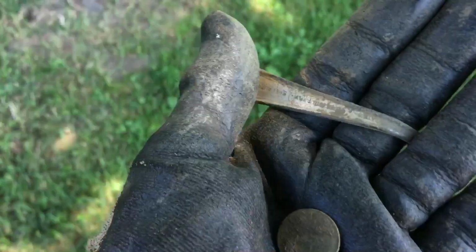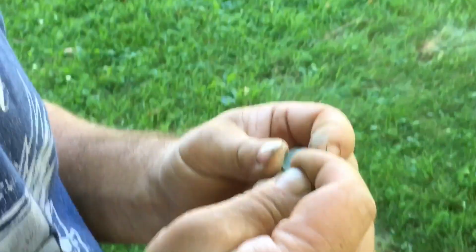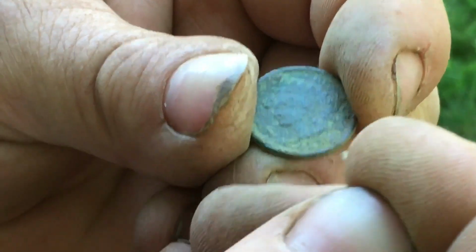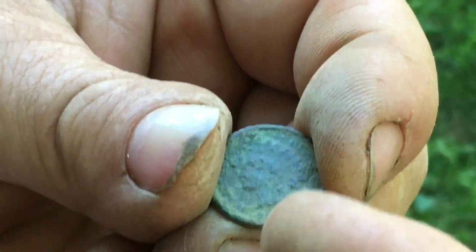Clean it up and we'll be right back with you. Can you get a date? Probably. Oh, it is definitely an Indian. I can see it now. Probably could with a little bit more work, but I haven't gotten there yet. Let's see if it's a... Oh, it is an 18. 1882? Nice.